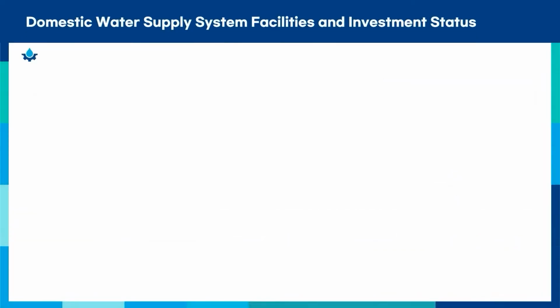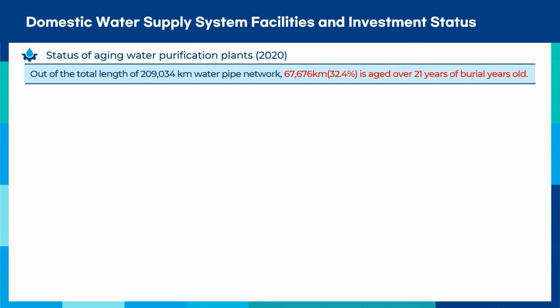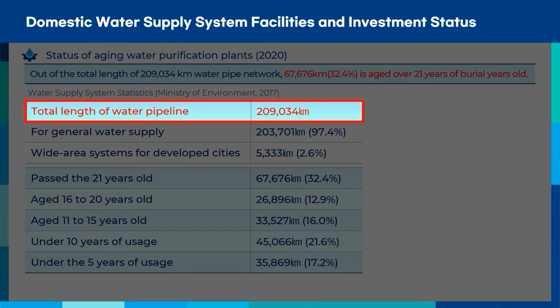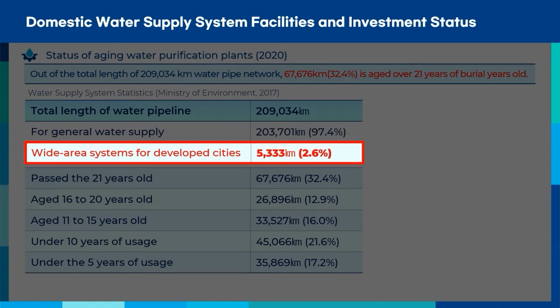To quote the 2020 Water Supply Report from the Ministry of Environment, there is 200,000 kilometers of existing water supply pipeline. At the end of 2017, total length of water pipeline was 209,000 kilometers, and 97% of existing pipeline was for general water supply. All the wide area systems for developed cities accounted for 2.6% of it. This number is increasing every year.